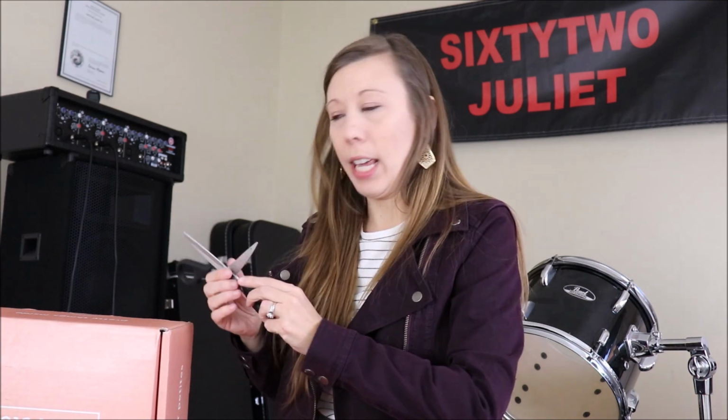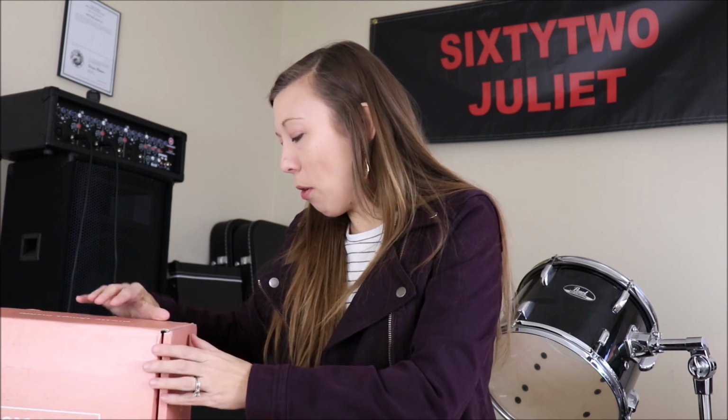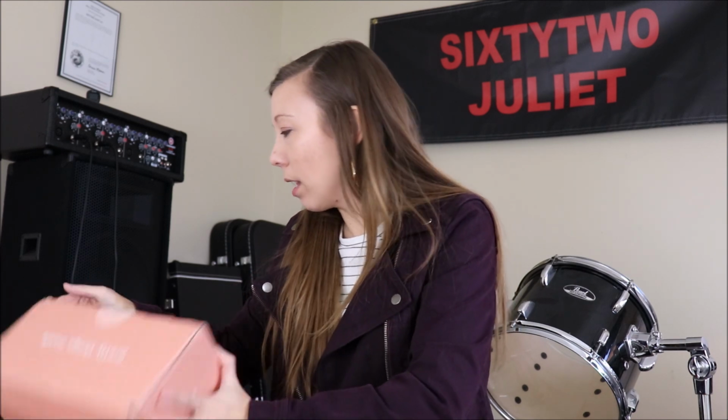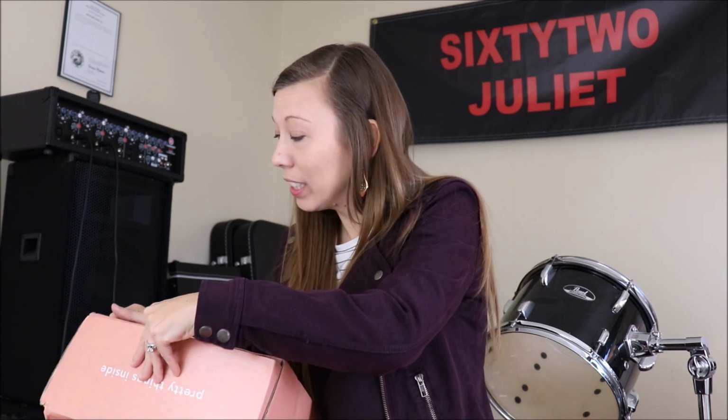And it is busting at the seams. So that's part of why I'm so excited to get in this one. I don't know why, but for some reason I think the clothes are better if they're bigger. I don't know why a box that's busting at the seams is any more exciting, but it is. It's more exciting. Take my word for it.